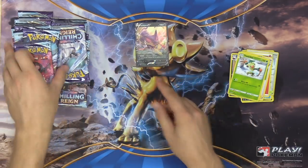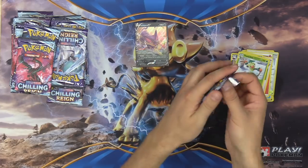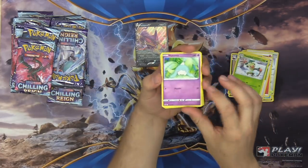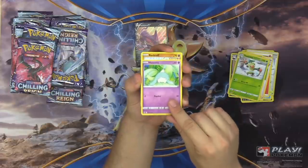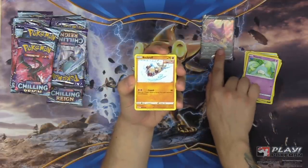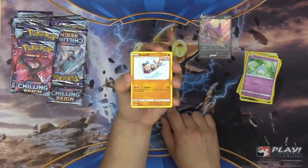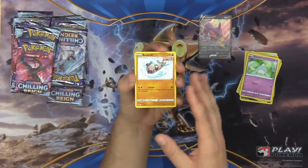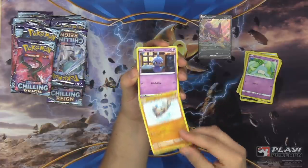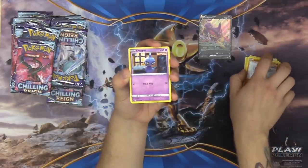Beautiful. All right, up next, here we go. Right from the center. Excellent. We're embracing the chaos this opening. We've got a Hatenna. 60 hit points, nice little size shot attack. Oh my gosh, I love the art in this set. I mean, look how cute this Rockruff is. It's just playing in the snow. I love it. Just playing in the snow, beautiful.